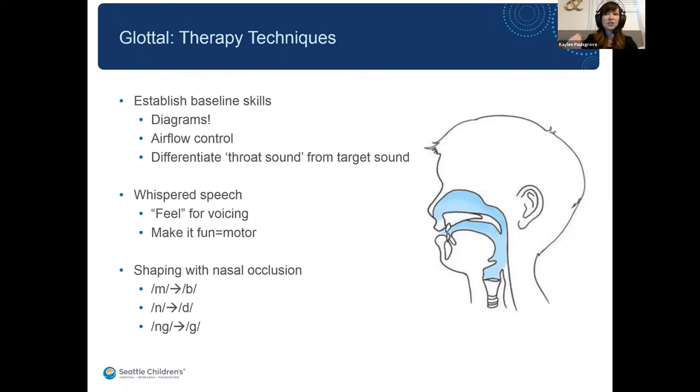And so to shape a B from an M, if they have an M, I'll often have them hold that sound out. And then as soon as you plug the nose, it immediately makes that into a pressure consonant. And then we'll say, oh, wow, did you feel that pop on your lips? Did you hear the way that sound was kind of poppy? And it was different from that long sound. We'll do that a few times until the child seems to get it. And I'll say, hey, can you do that without me plugging your nose? And see if they're able to do it themselves. You can use that same concept to shape a D from an N and a G from an NG or an ing.